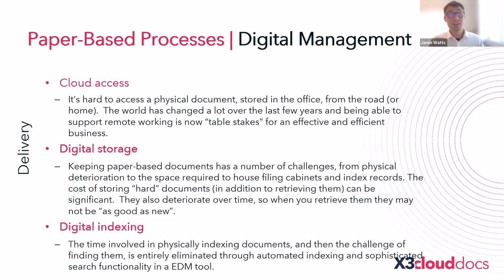Digital storage frees up space. You don't have millions of filing cabinets. Documents don't deteriorate, catch fire, or get water damaged in a flood, all sorts of stuff. And obviously, if you're storing in the cloud, you've eliminated a lot of the DR risk that we wanted to talk about. There's actually also a cost to storing documents, because most people don't store them on site in their office. They ship them off to Iron Mountain or some document storage facility, and you're paying every single year for that box to be in a warehouse.